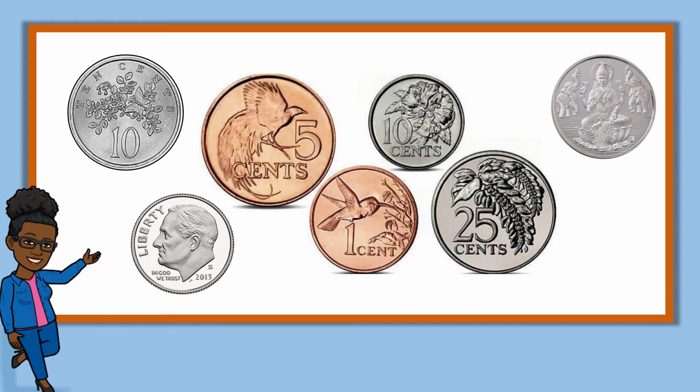10, hibiscus flower? Nope. And remember, if it's not the hibiscus flower, we also look for the coat of arms. Is it 10? No. Hibiscus flower? Nope. 10, hibiscus flower? Nope. 10, hibiscus flower or coat of arms. Silvery gray? Nope. 10, hibiscus flower, coat of arms? Nope. What about this one? 10, hibiscus flower, coat of arms? Oh no. What about this one here? 10, hibiscus flower. So this one is the 10-cent coin.